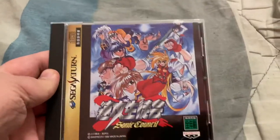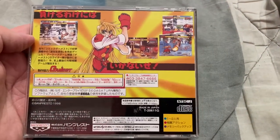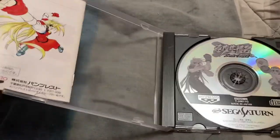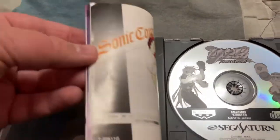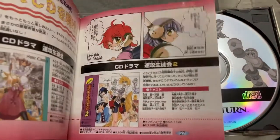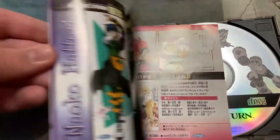Next up is another 2D fighting game, but this time it's Soku Seidokai Sonic Council, released on January 29th of 1998. Published by Ben Presto. Developed by Sims. Yeah, Sims. Originated in the Gamma's magazine. And yeah, it actually originated as a manga, you know, just for that magazine.